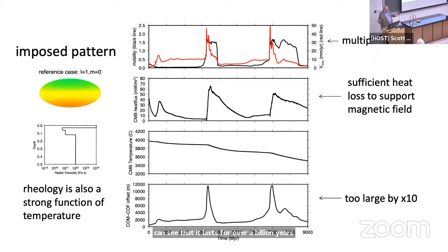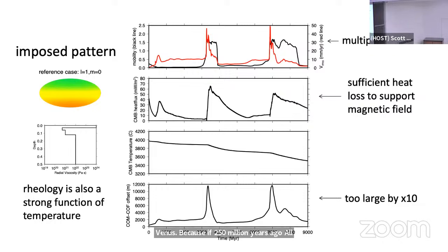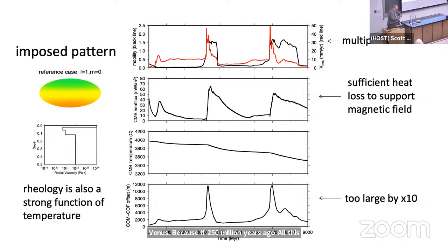You can do a back of the envelope calculation and say, if I stuff all that lithosphere down and it cools by conduction, how long would it take to cool? The cooling age on average is something like 500 million to a billion years. So this time scale makes a lot of sense. But the key point is this model can't possibly be Venus, because if 250 million years ago all this lithosphere went down to the core mantle boundary, we would have a dynamo on Venus. That's what this model is telling us.